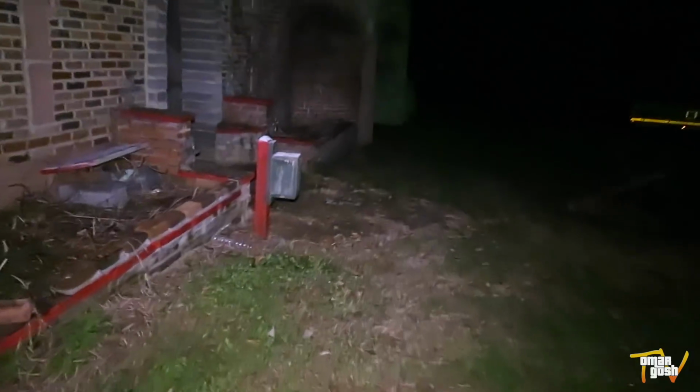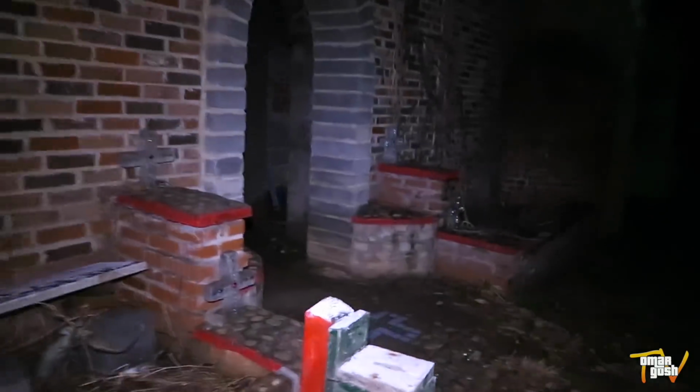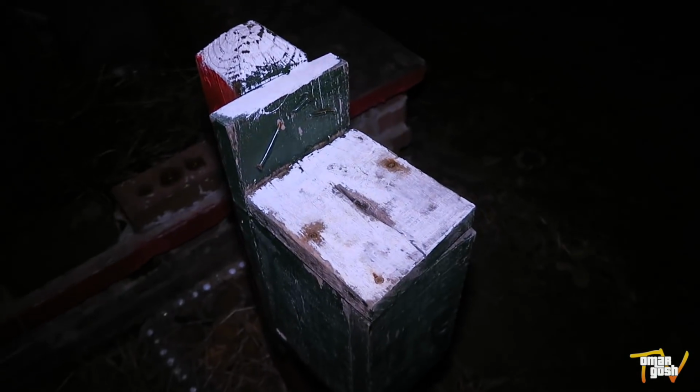You could come here for free, and here's the donation box I was telling you about. I have a story about this entrance right here before we go in. But there's the donation box. Make sure to give Junior some love, man. He really needs it.